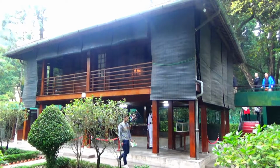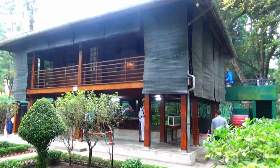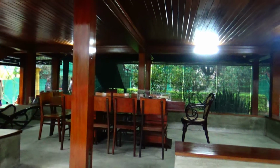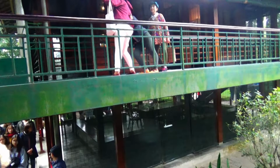As I said before, he was a simple man. Therefore, he wanted a simple house. So here's his house. It's on stilts. And because of that, the bottom floor is open-aired because of the stilts. As you can see, there's a dining room, very well furnished with chairs and things. And then, if you look to the right, you can see his fish bowl or aquarium. And then, you can actually go up to the second floor and look at the rooms there.